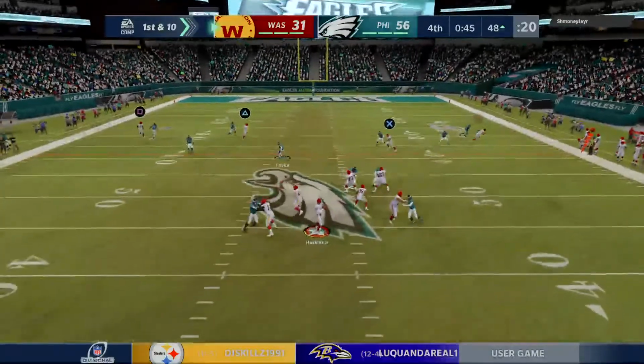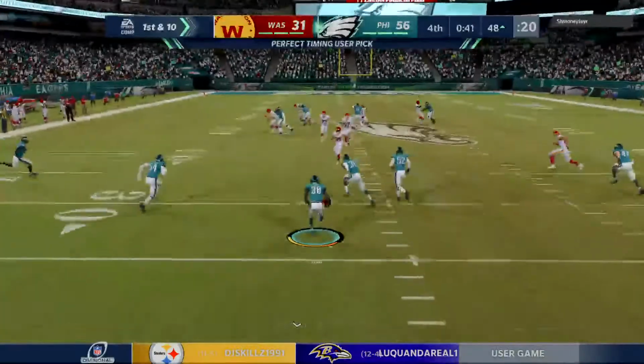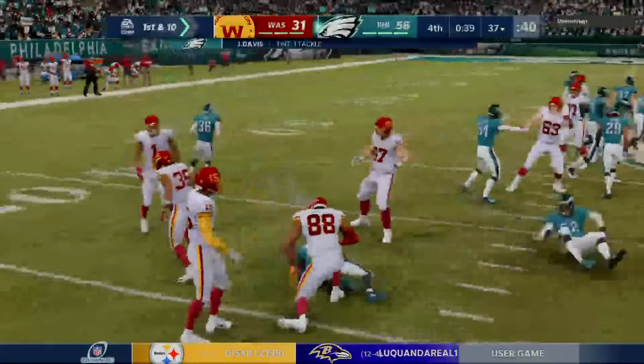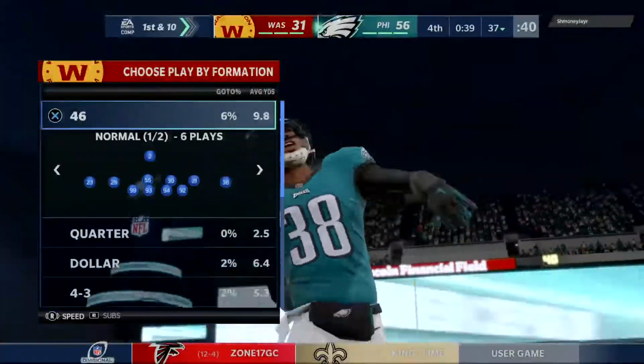They go play action now. Haskins, he's going to let it fly. And yet again, Haskins is intercepted. Third time. Picked off at the 20. And he's going to take this one back to the 37-yard line.